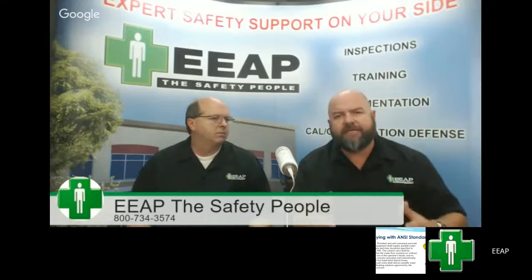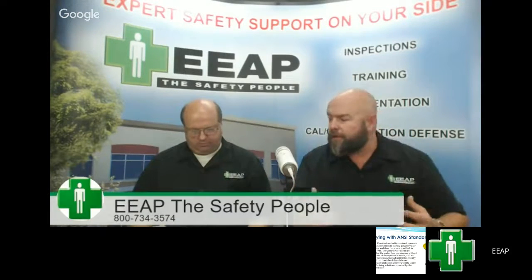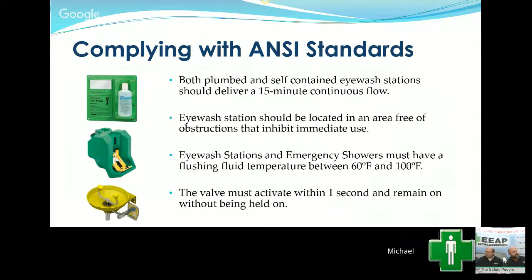You really want to test these water eyewash stations to make sure the flow hits right. Making sure the water comes up, touches the middle, it does shoot up, not with too much pressure, but I think we may be getting into that, right, Rick? Yes, we will. Let's go on to the next slide here, and we'll talk a little bit about some of those standards. Complying with ANSI standards.